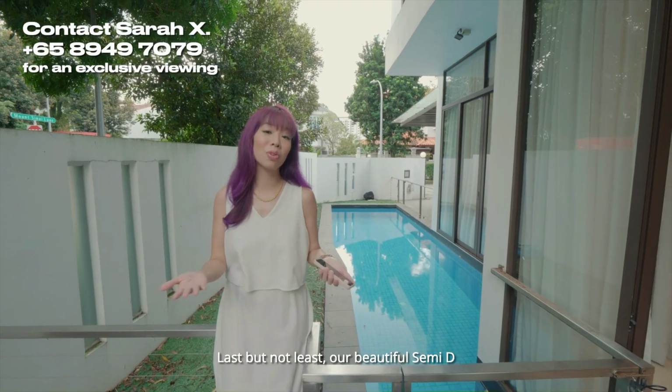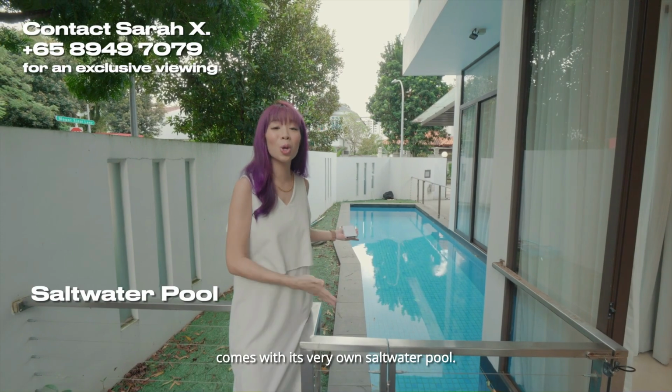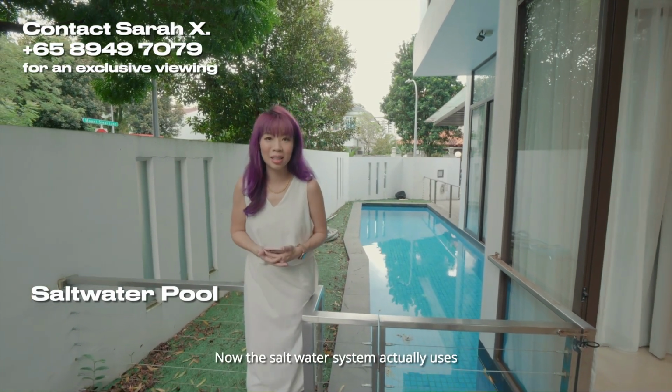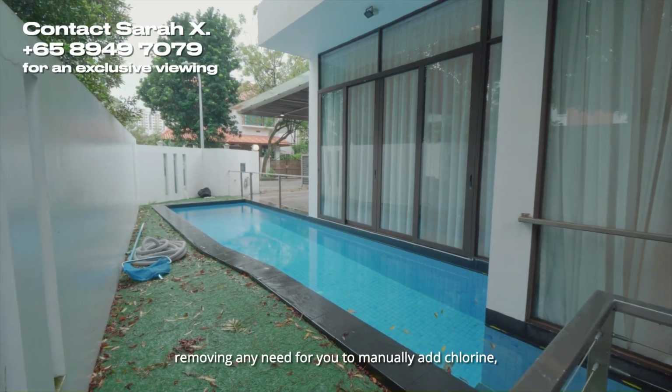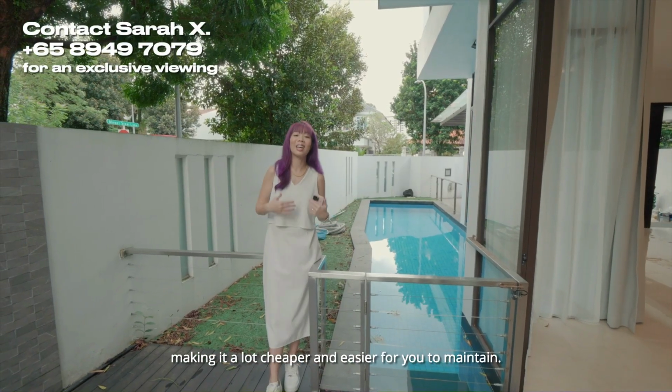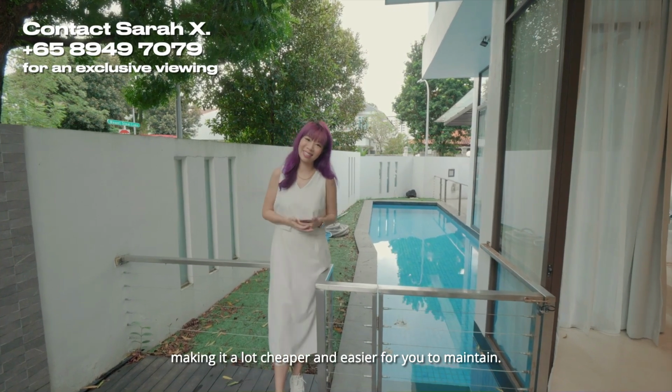Last but not least, our beautiful Semi comes with its very own saltwater pool. Now the saltwater system actually uses salt from the pool to create chlorine, removing any need for you to manually add chlorine, making it a lot cheaper and easier for you to maintain.